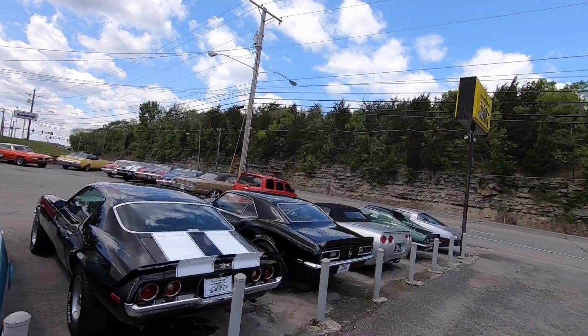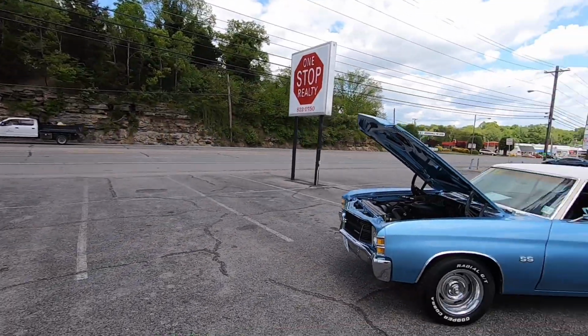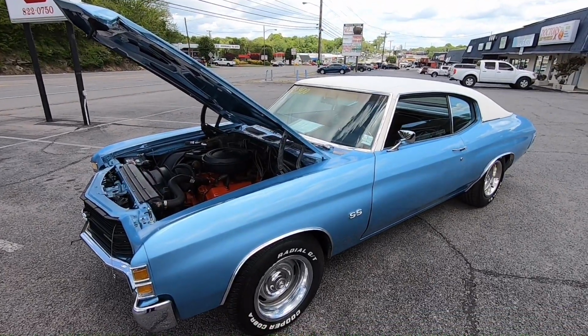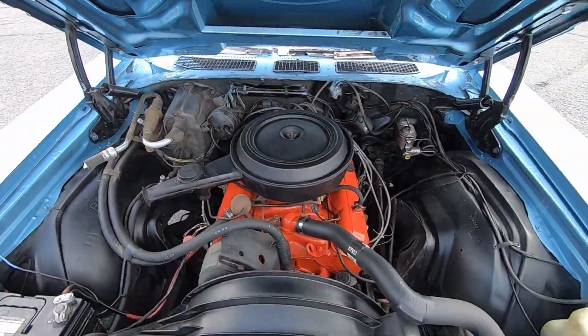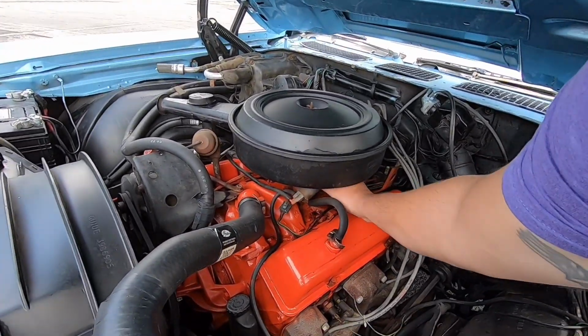We sell classic American muscle cars, and today I'm going to take y'all on a test drive in a 1971 Chevelle. It's got a 307 in it, nice clean motor. Just a mild motor, it hasn't been built up.